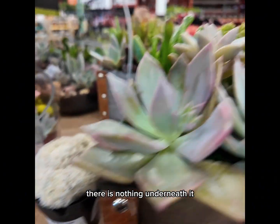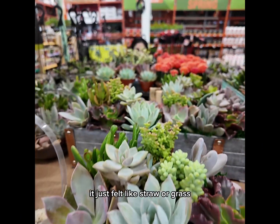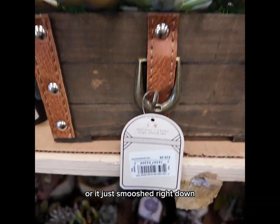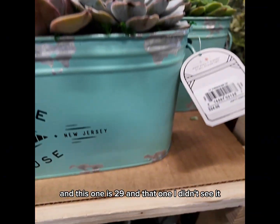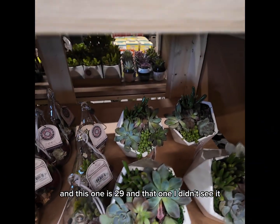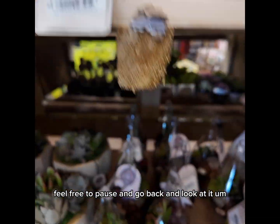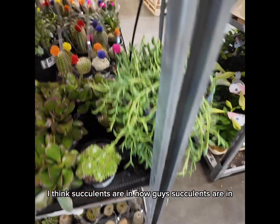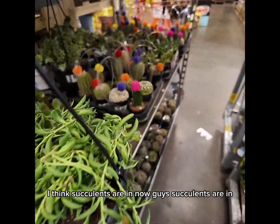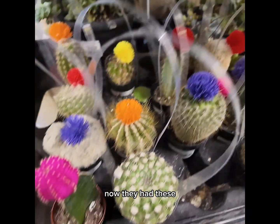$37.98, guys. And then this one, I touched it, guys. There is nothing underneath it. It just felt like straw or grass, or it just smushed right down. And this one is $29, and that one, I didn't see it. Feel free to pause and go back and look at it. It's so amazing, guys. I think succulents are in now, guys. Succulents are in.